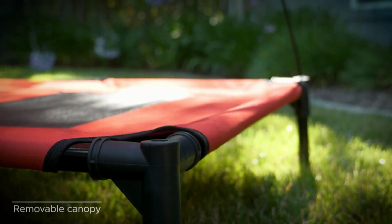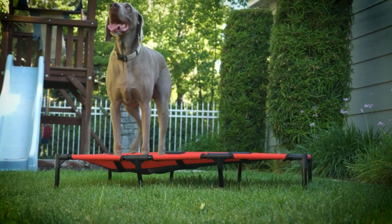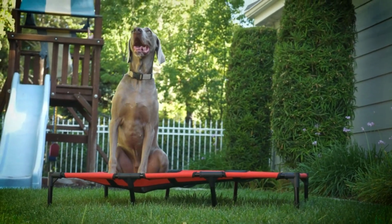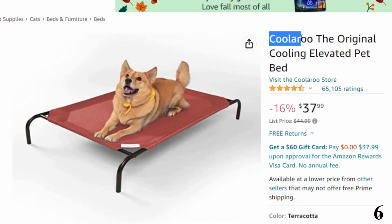In the end, this bed is an option for someone who's seeking some extra shade for their dog or wants to provide a luxurious place for them to rest their head. The next is Number 6, Coolaroo the Original. This elevated dog bed is here with the 16% price off. Now you can get it at around $38.